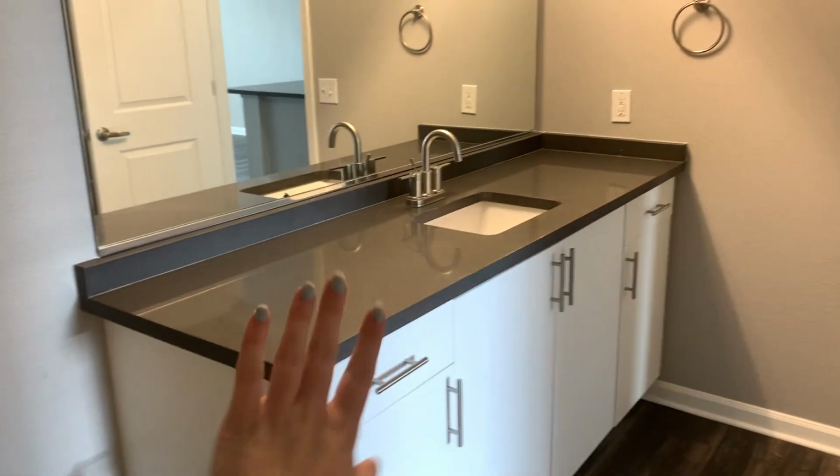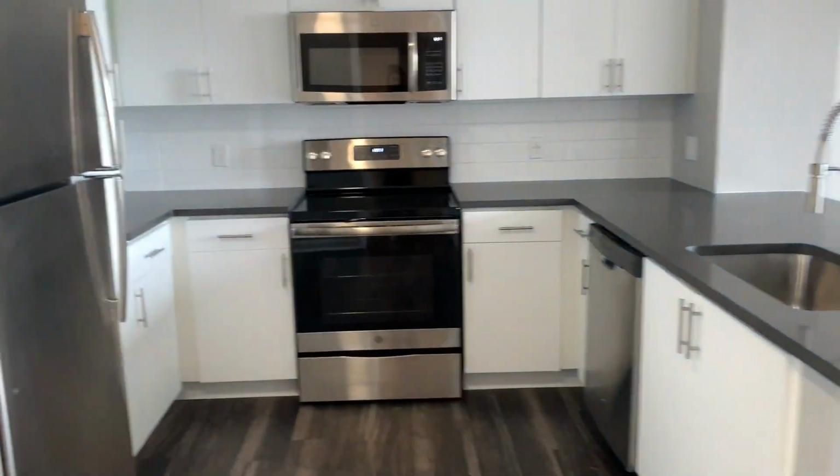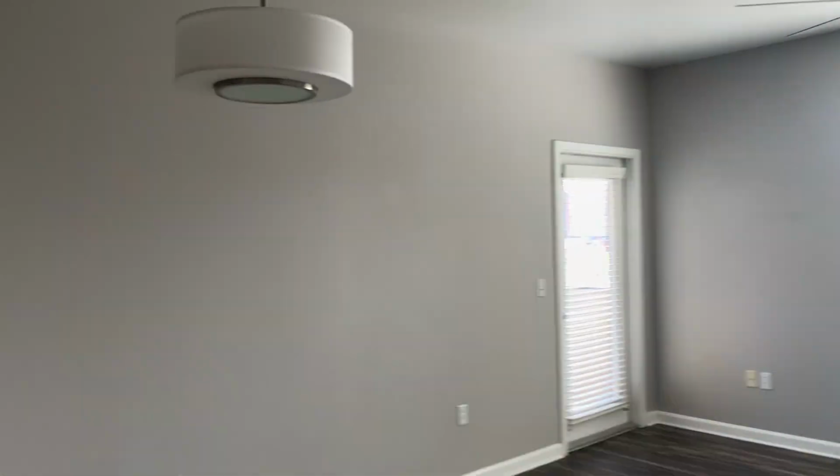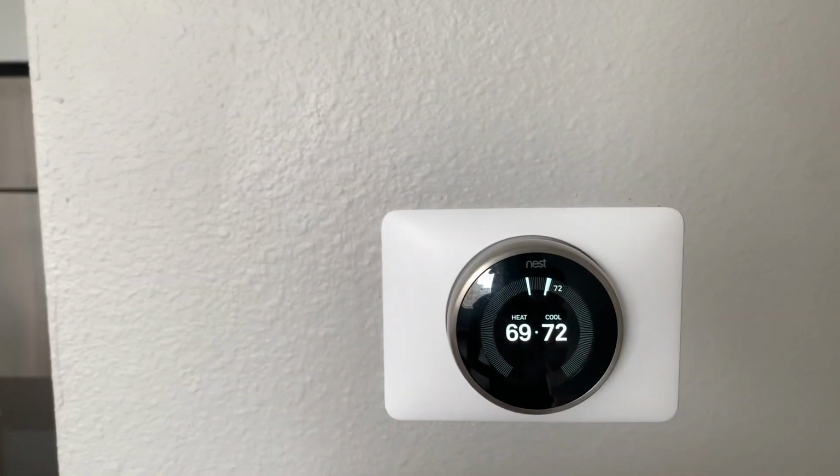But you can see we have a pretty big shower and lots of floor space, lots of counter space, and a lot of under storage too. And there's the kitchen again. It's the biggest kitchen I've ever had. This is the biggest apartment I've ever had. Freaking hall closet goes in so deep. Oh my gosh. We got a ceiling fan as I was showing, and a nest.